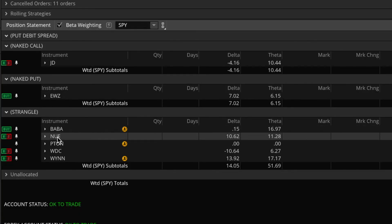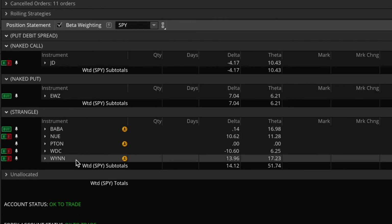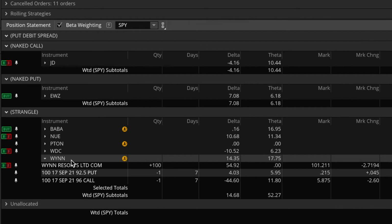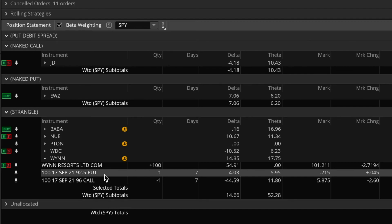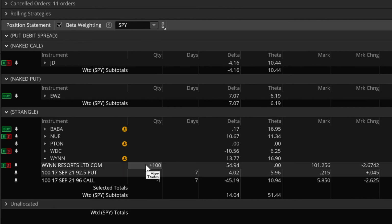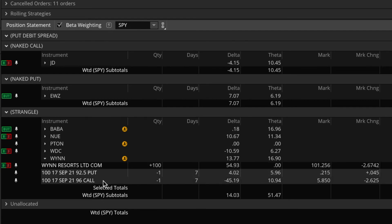Let's come back. And finally, we have my Wynn Resorts position. And this one here is a short strangle that is very similar now to my JD position. Basically, I've had to use the stock many times as a hedge on either my call option or my put option for this position. This stock definitely has whipsawed me quite a bit. So as you can see, I am short the 92.5 strike put and the 96 strike call. And also I am long 100 shares of the stock, because right now Wynn is well above my call strike.